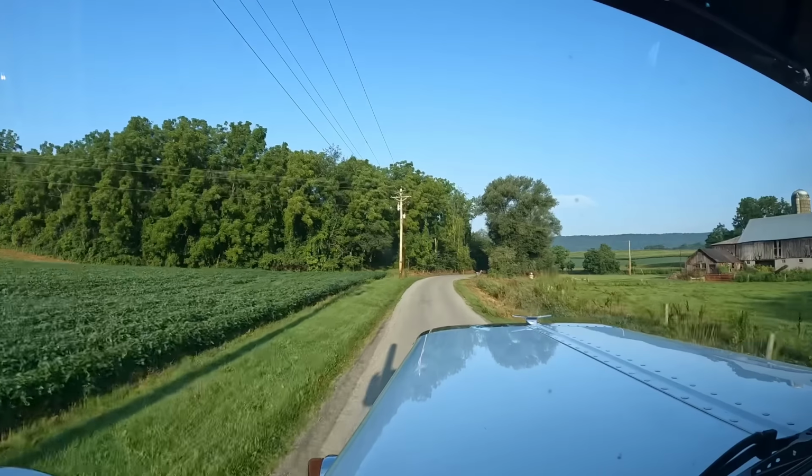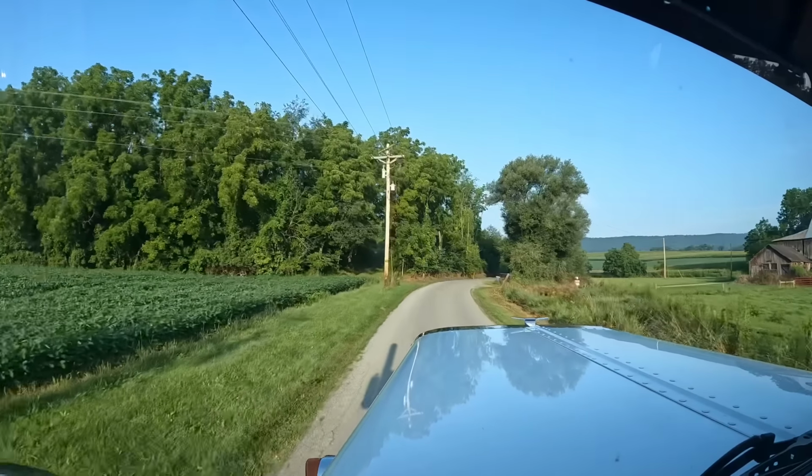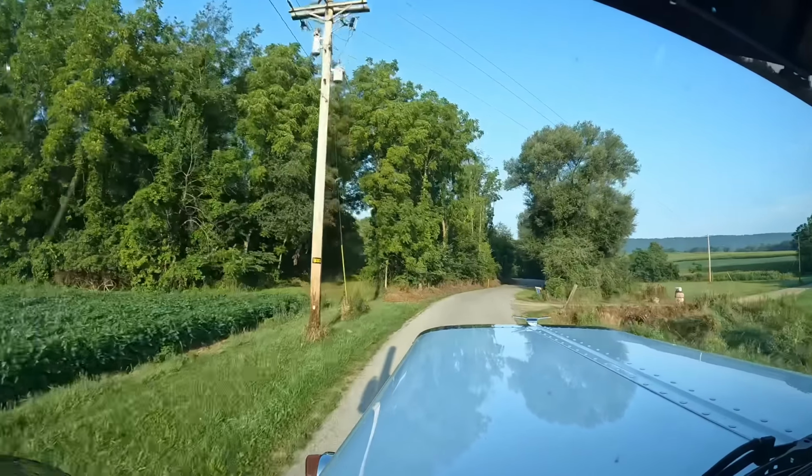Beautiful sunflower fields just a ways back. I'll turn the camera on for that on the way out. Just beautiful.